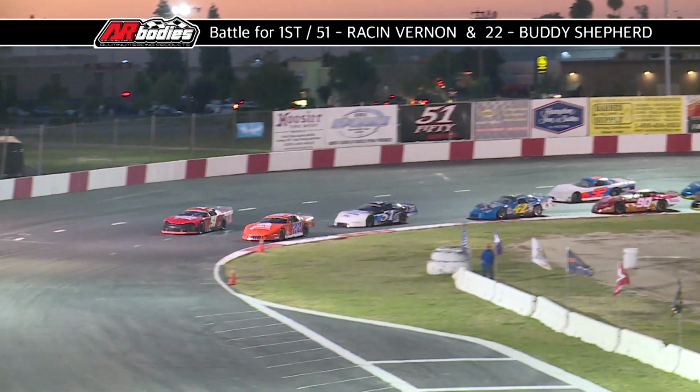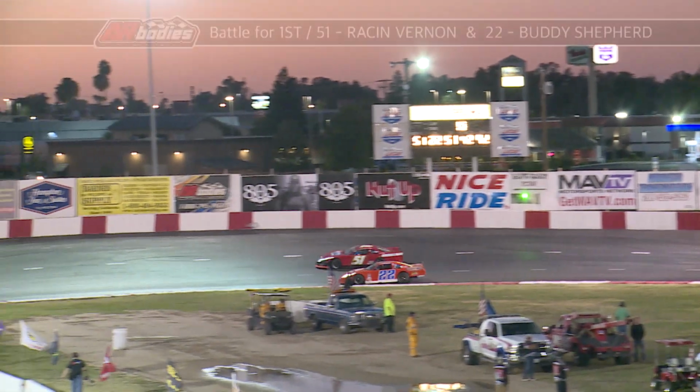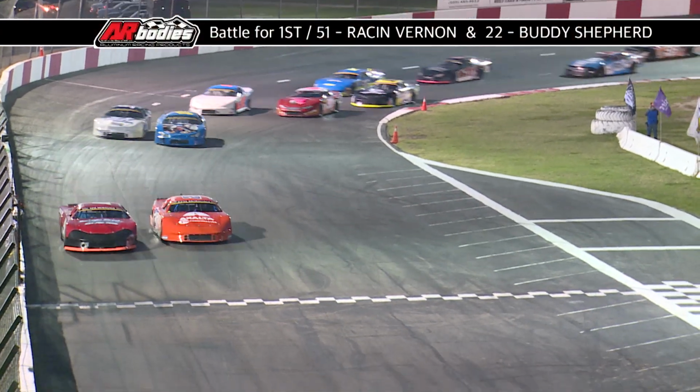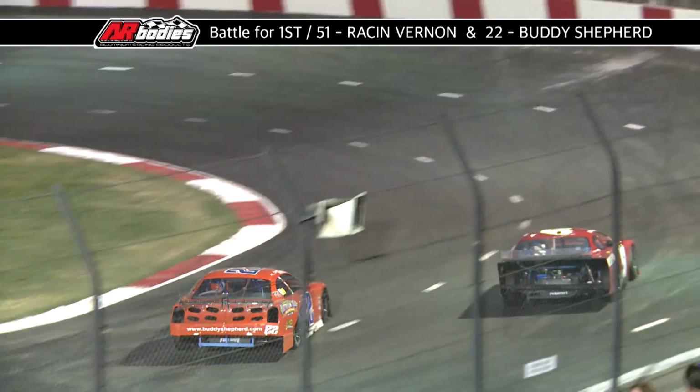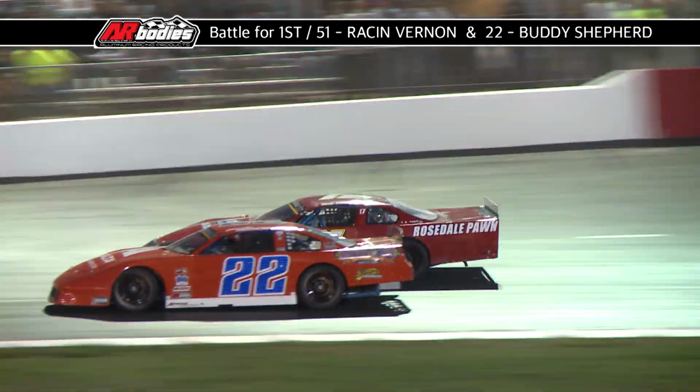Buddy Shepard showing some tenacity. Looks like Shepard's getting the better of Vernon, perhaps. He starts to edge forward on the bottom as we work their way out of turn number 4 to complete lap number 11. They do give it to Vernon, but Shepard, I think he might be forcing Vernon to overdo it here just a little bit.